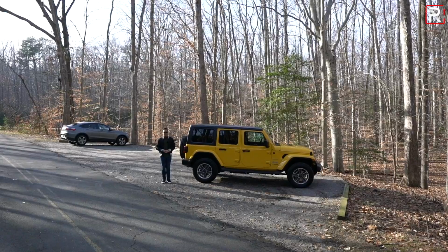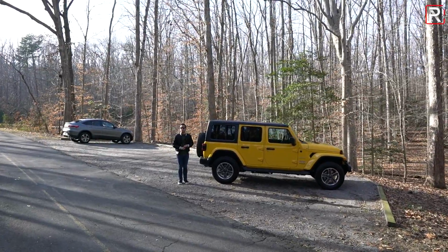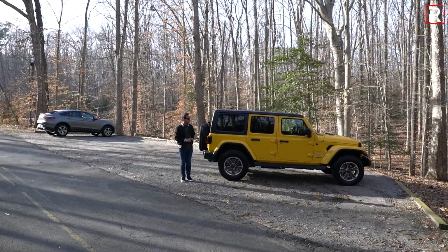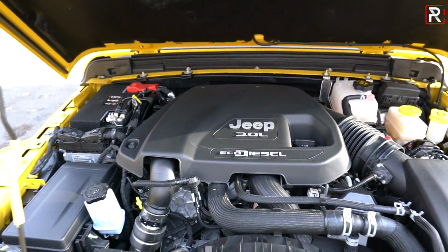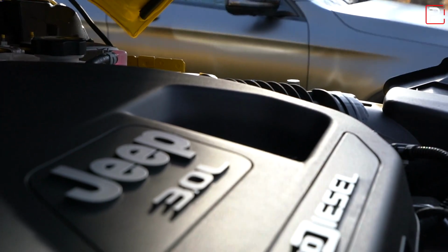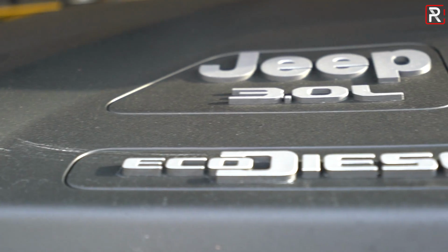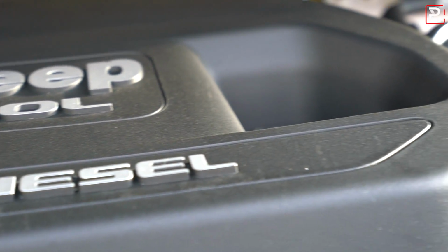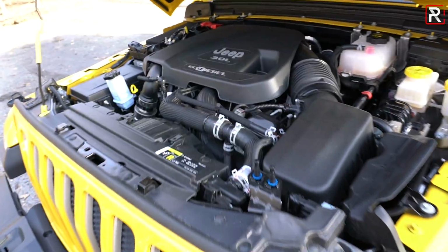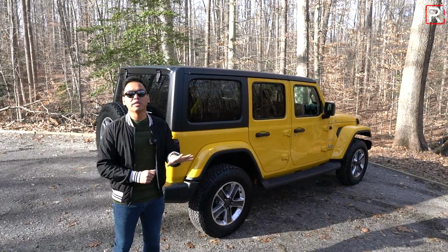So now that I've driven all 3 engine options for the JL Wrangler, from the base Pentastar V6 to the 2-liter turbocharged e-torque 4-cylinder engine to, of course, this 3-liter turbo diesel V6 that they call the EcoDiesel, I can comfortably say that my engine of choice is obviously the diesel powertrain. With 260 horsepower, which basically matches that of the V6, and 442 pound-feet of torque, this is just a stupid amount of torque that makes the Wrangler EcoDiesel comical. Every time you put your foot down, this thing will take off in a way that really will surprise you.